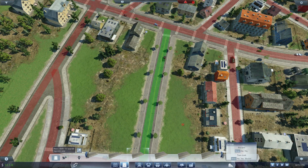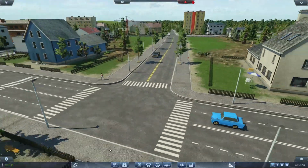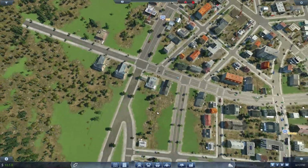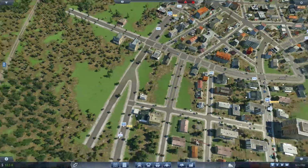That's not the street I want. That's the street I want. That's not even the street I want, but it's okay. I'm sure they'll build up back there very quickly. I hope. Okay. That looks pretty good to me for now.